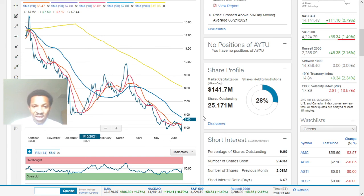There's also a good chance that it would retrace because it traded at an exceptionally high volume during this last session. So know what you're doing.